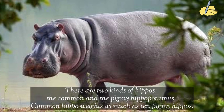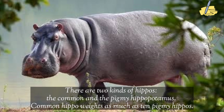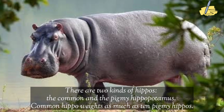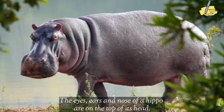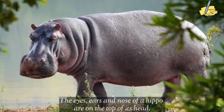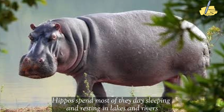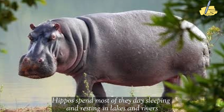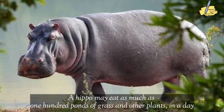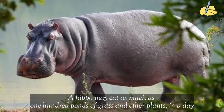There are 2 kinds of hippos, the common and the pygmy hippopotamus. Common hippopotamus weighs as much as 10 pygmy hippos. The eyes, ears, and nose of a hippo are on the top of its head. Hippos spend most of the day sleeping and resting in the lakes and rivers. A hippo may eat as much as 100 pounds of grass and other plants in a day.